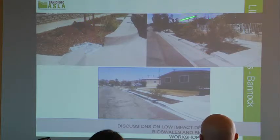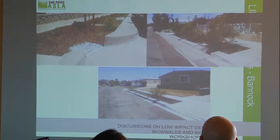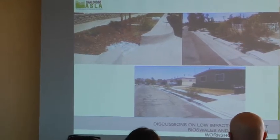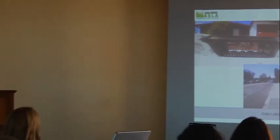So these are what they look like after the plantings and everything was put in. You can see we have that mulch in there. As was pointed out, the mulch is quite important, and it plays a very large integral role in the performance of these things. Next slide.